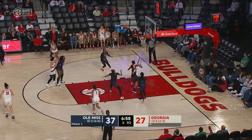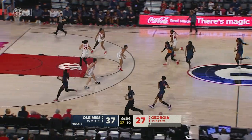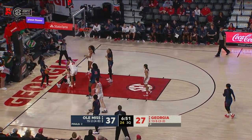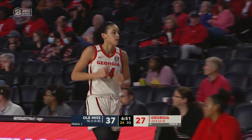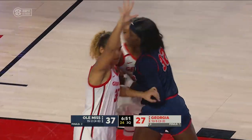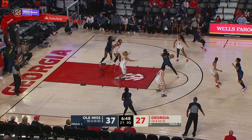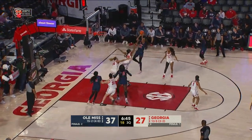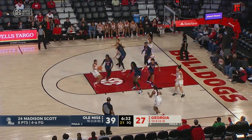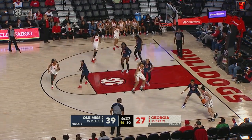Smith at the elbow, off the back iron. She's missed her first 3 shots here in the third quarter. And a blocking foul on Smith. It'll be a threat. Got to put the pressure on that Ole Miss man-to-man defense. Nicholson comes on the floor as Smith goes off. Scott puts it on the floor, pulls up with the mid-range jumper, and Madison Scott hits her 4th basket. She's got 8 points and 3 assists, couple of rebounds.